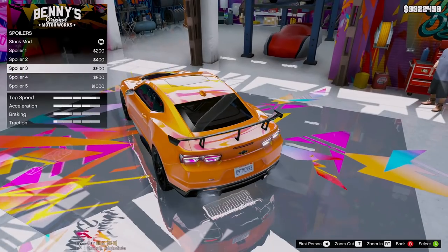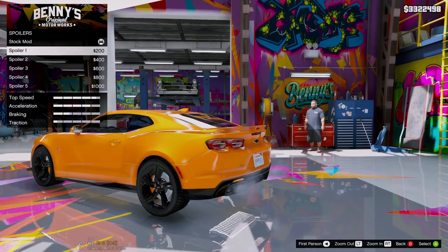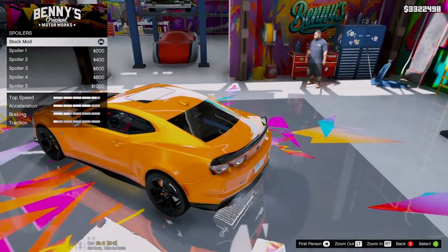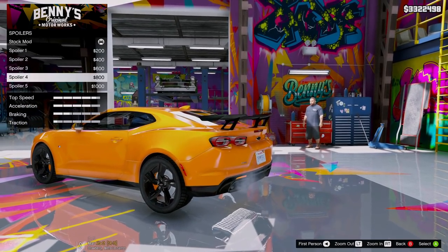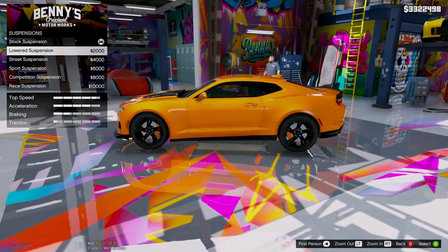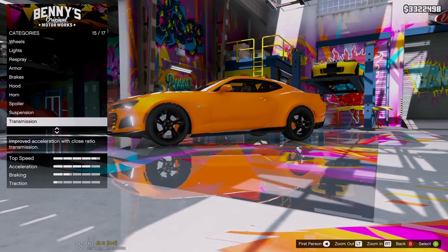spoiler. This is stock. I actually kind of like the stock because I like the black and orange, so I'm going to leave it stock, I think. Yeah, let's leave that one stock. Suspension. Should we lower this thing? Might as well. That going to do you good.